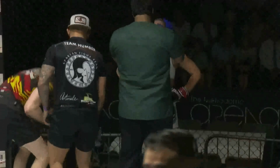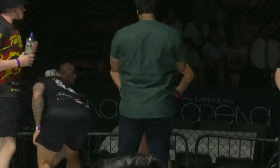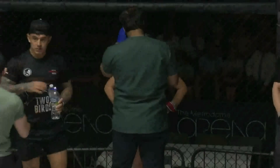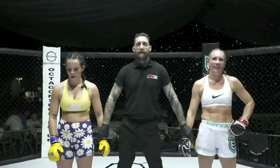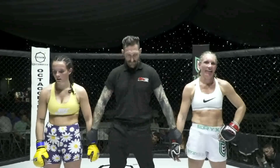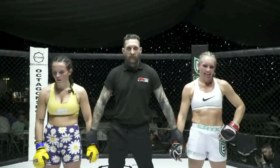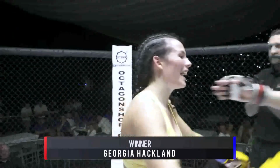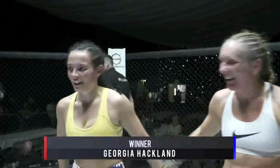Well, we're going to find out if Georgia Hackland's going to move to 3-0 or whether Plumley's going to tie up that record and the Duchess goes to 3-3. Ladies and gentlemen, after 3 hard-fought rounds, we go to the judges' scorecard. The judges score it as follows: 29-28 Plumley, 30-27 Hackland, and 30-27 declaring your winner, in the blue corner, Georgia Hackland. Please show your appreciation for Caroline Plumley.